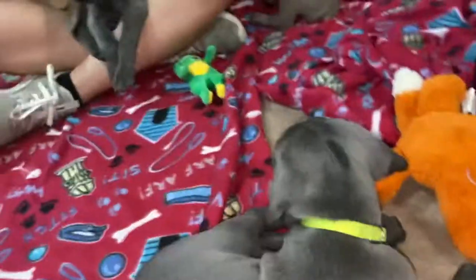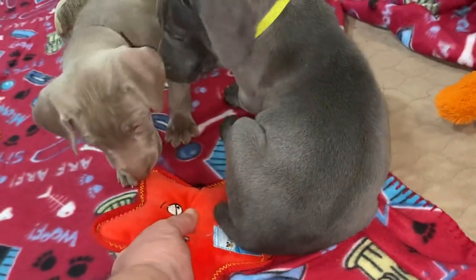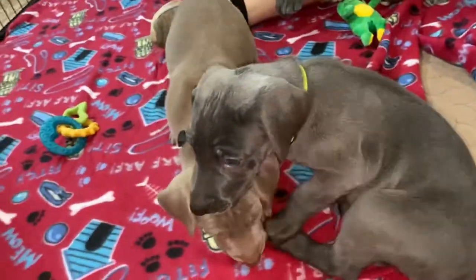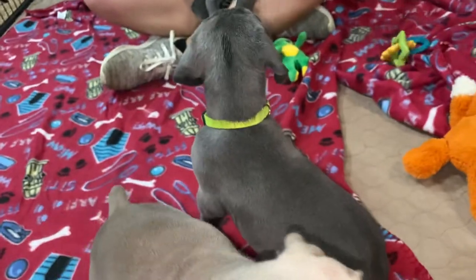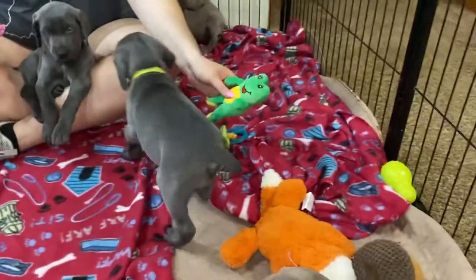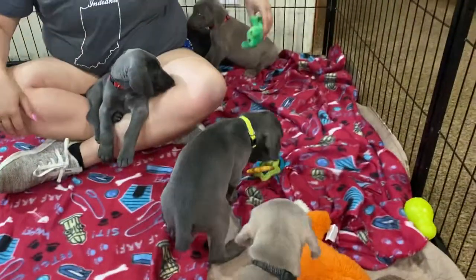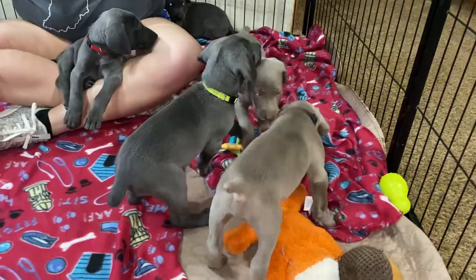What's that? What is it? Say, wait a minute, lady. They're all right. Did you hear it? We should have done that a while ago when we were doing the pictures. Oh, yeah, that would have worked so good. Aw, they're so funny. Really, really just really cute puppies.